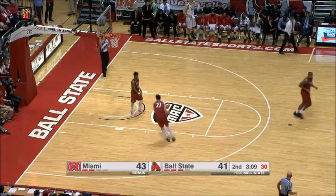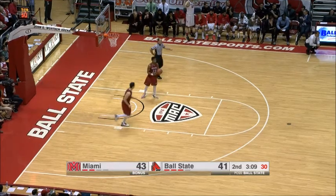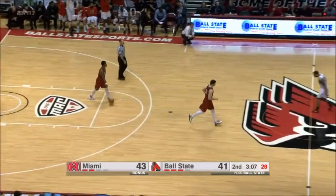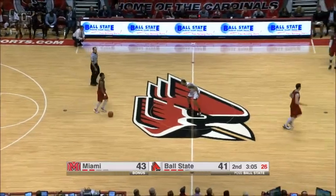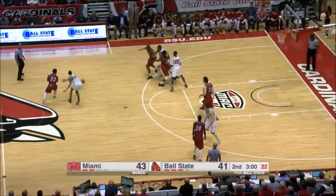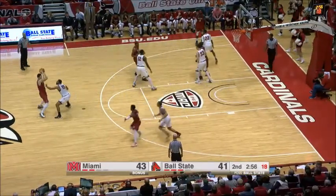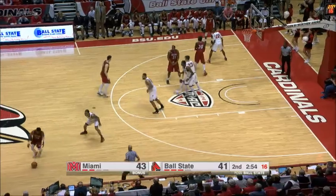Davis draws it within 2 again. Miami has not won on the road this season. 0-6 away from Millett Hall in Oxford. Ball State is 8-1 in this building. The lone loss to Pepperdine, middle of December. That was a game Ball State led late. Davis almost to steal.